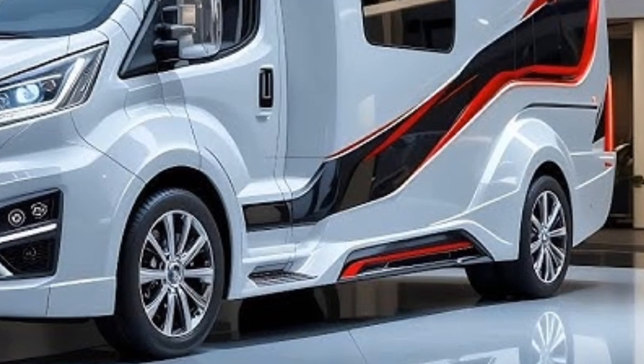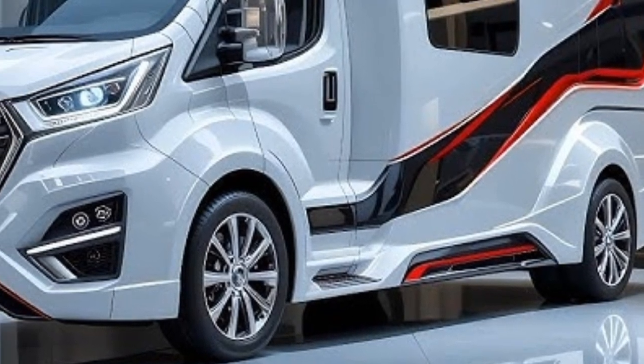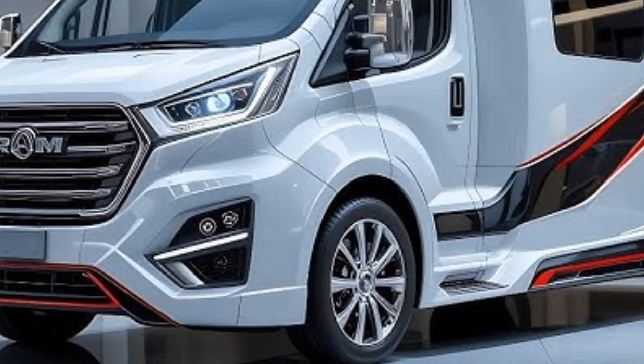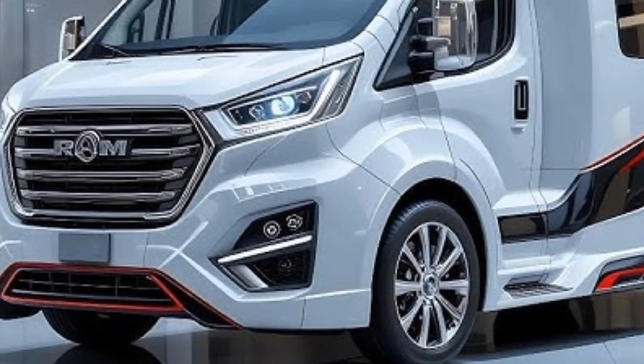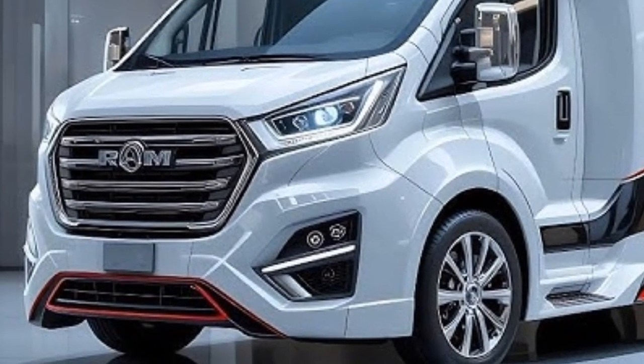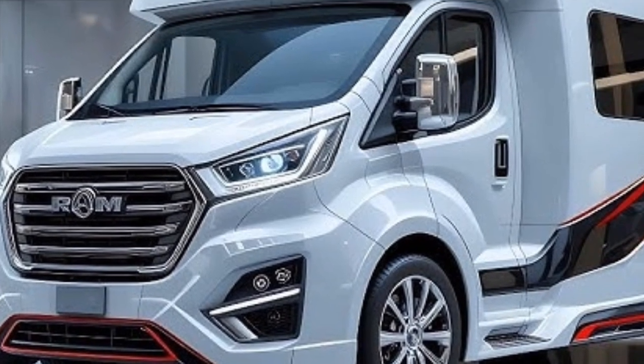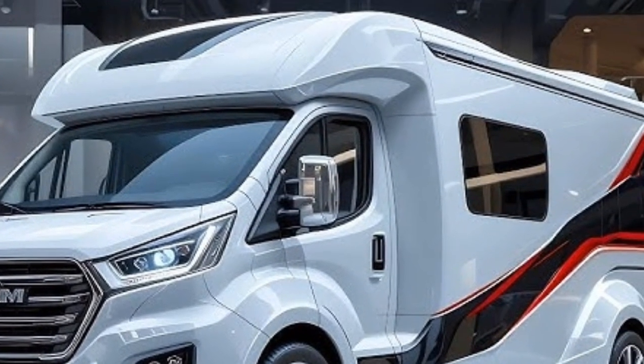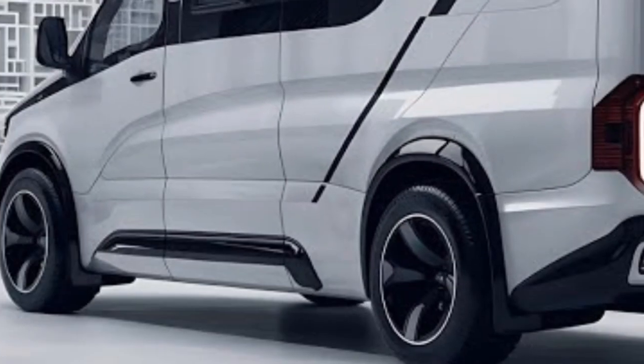Volvo has combined its reputation for safety, technology, and comfort with the thrill of adventure to create a motorhome that's perfect for long trips, weekend getaways, and even full-time van life. So, what makes the Volvo Moto Home 2025 stand out? Let's break it down. First, let's talk about the exterior.